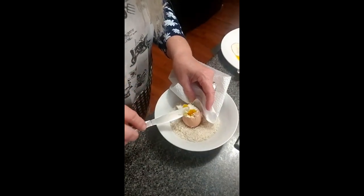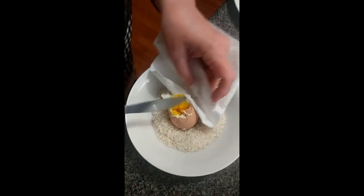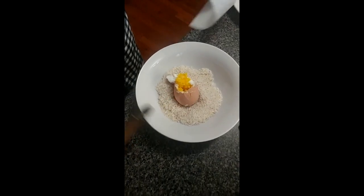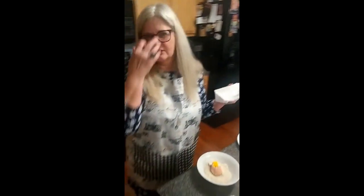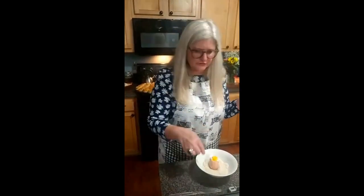So we let that one go a little bit, but there's your yolk in there. Nice. Because I got started talking, we let that cook a little bit more than 5 minutes. So I would say 3 to 5, depending on how loose you want your yolk.